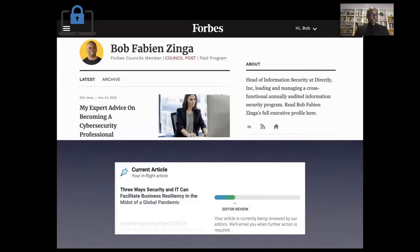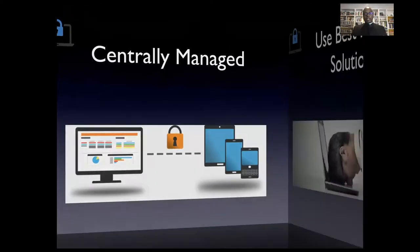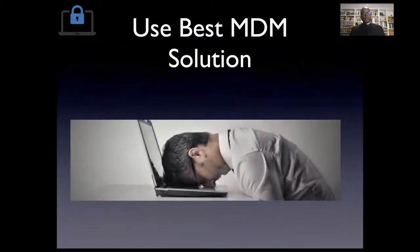And one of the points I highlight is the use of MDM to centrally manage endpoint devices on an organization network. And this is critically important. You know, do your research, use the best MDM solution out there. So you are here at HexCon20, so hopefully you are going to spend some time and at least look at XNOD MDM solution as well.